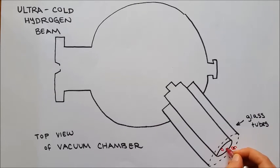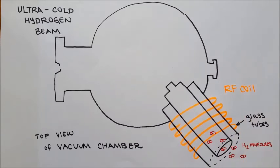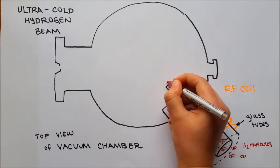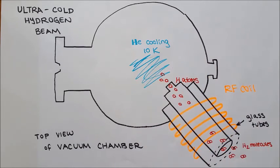Professor Robert is engaged in research on ultra-cold hydrogen beams. At a pressure of about 10 to the negative 6 torr, gaseous H2 molecules undergo a radiofrequency discharge resulting in the creation of electrons and H atoms. The H atoms are directed into a chamber and cooled to 10 Kelvin using liquid helium cryogenic cooling.